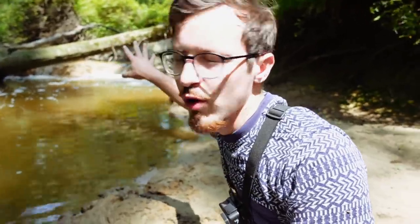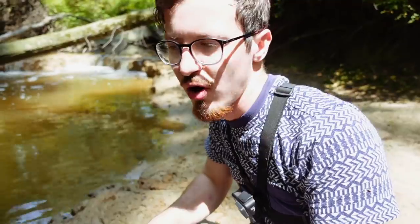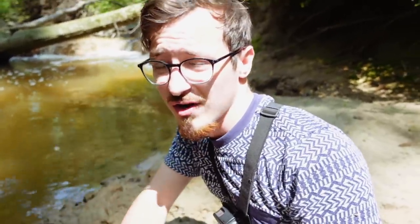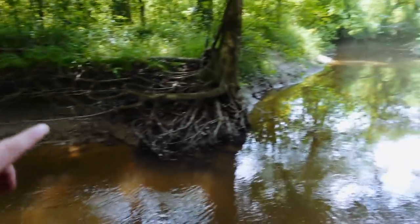I caught that perch out of this nice little waterfall spot and got a couple more bites, but I think the fish are really small and my jig is just too big for them, so they're not really taking it all the way in. But nevertheless, really cool spot. We caught a fish out of it, but let's continue on down the creek because, like I said, there are some better spots down there.